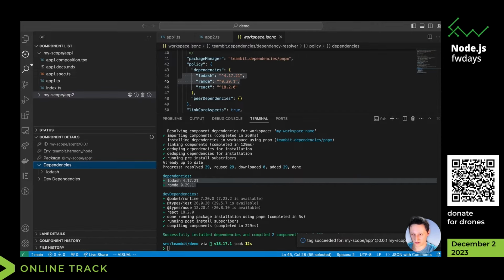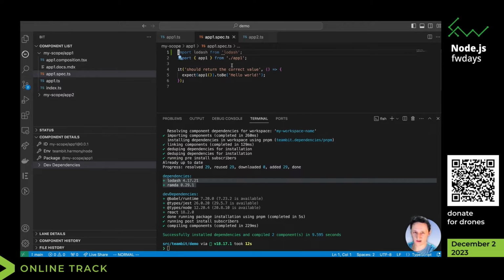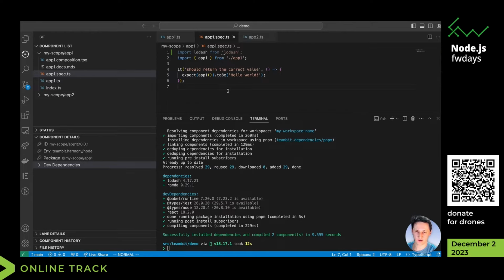Now you will move these import statements in app1 to a test file. And this means that Lodash is now just a dev dependency. Now, if you would use pnpm, you would now have to modify package.json and move Lodash to dev dependencies. You might as well forget to do this, and in this case you will continue publishing your package with Lodash in prod dependencies. However, with Bit, nothing should be done. So if you click on the component details, you can see that Lodash is not in prod dependencies anymore, it's in dev dependencies.